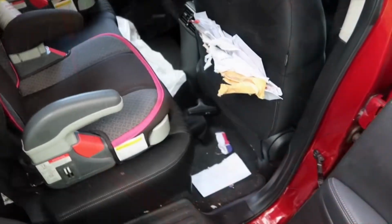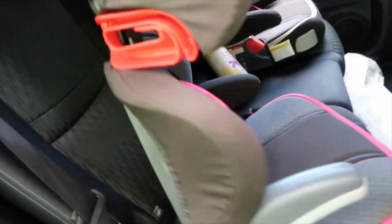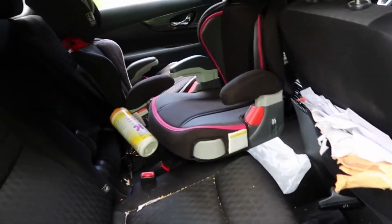All right, so this is Noelle's side. Let's see what's under her seat. Yeah. Why, Lord? Why? Oh, my kids. And me. Lord.